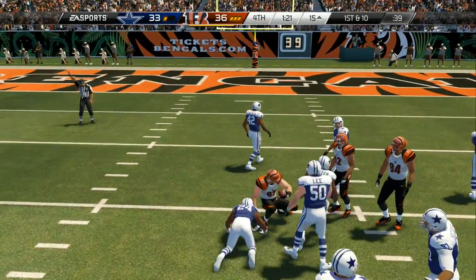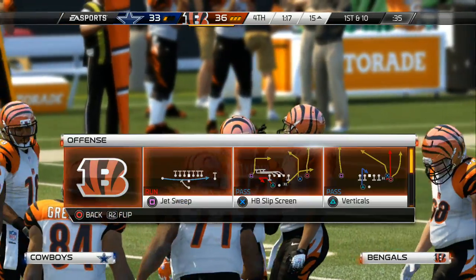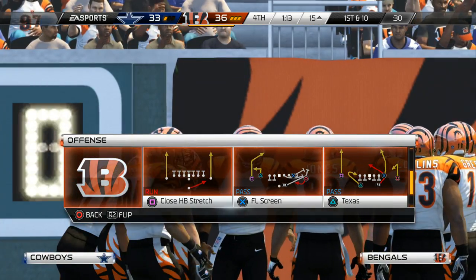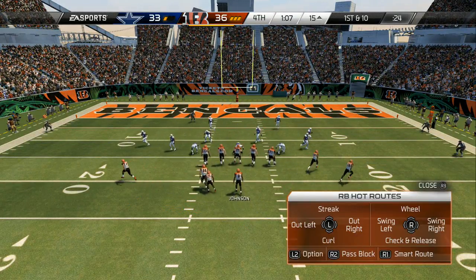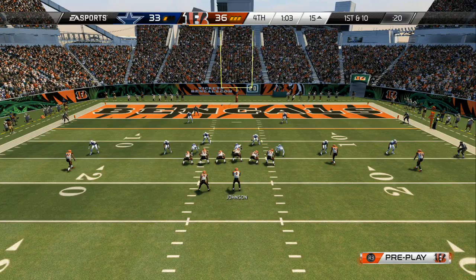This is where an offensive coordinator's got to be smart. You get the red zone, you got a big lead, just worry about the clock, call very safe plays. That long gain sets them up here on this play.